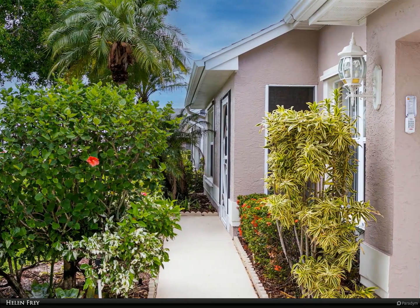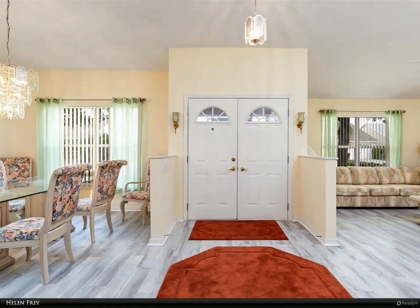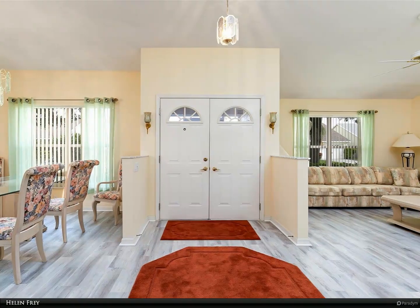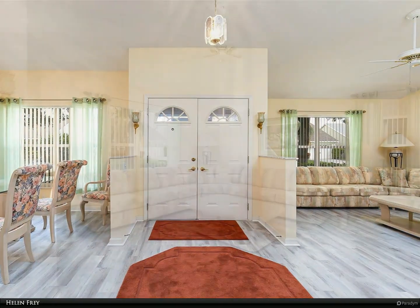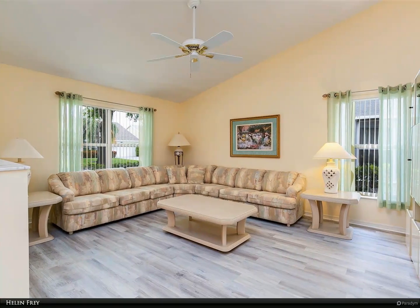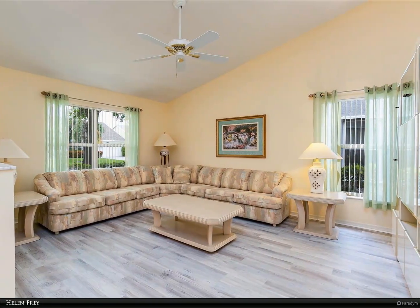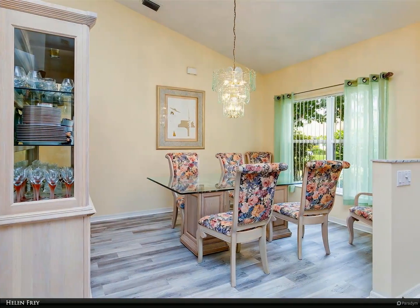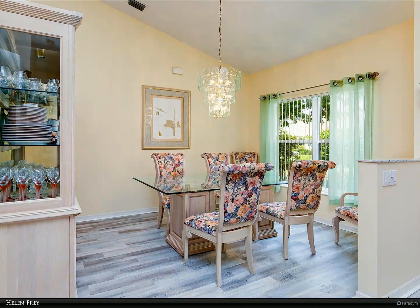Large screened patio has all weather windows. One of the few models that has an attached shed for storage. Extra parking for guests. HOA fee includes free basic cable and internet. Enjoy the country club lifestyle in fabulous man-gated Kings Isle with a multi-million-dollar clubhouse in prestigious Saint Lucie West.